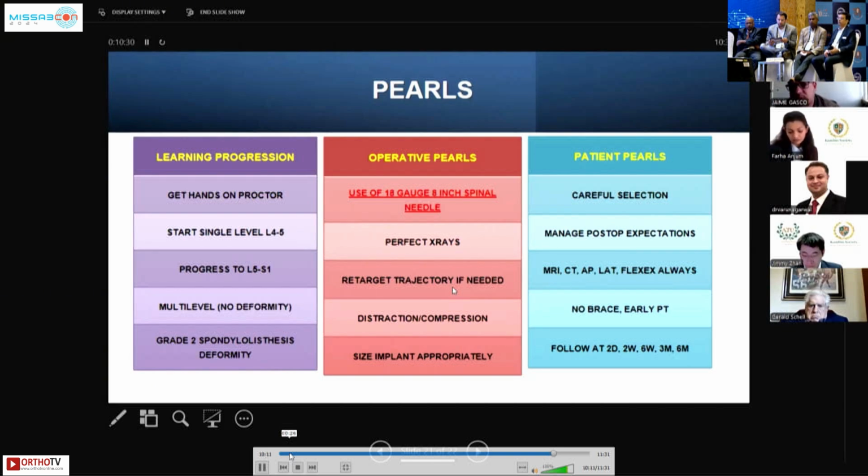So careful patient selection. Talk to your patients, manage their post-op expectations, tell them about the radicular pain on the left leg. Obtain every single time the same type of preoperative film: MRI, CT, AP lateral, flexion-extension x-rays, and of course your bone density.